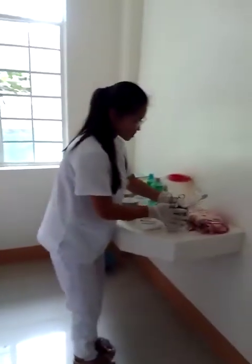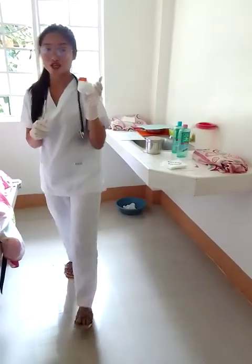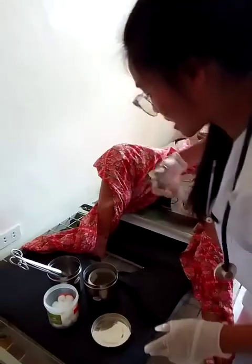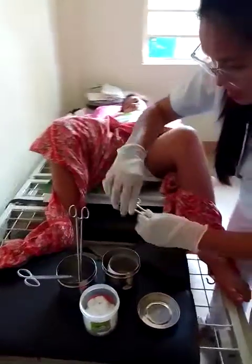So, ato ni siyang ipaduol diri. Betadine balls. So, dapat ipaduol natin ang wind. Cotton balls. Dry ni siya dry. Okay, so, i-open na to. So, ma'am, magbutang sa betadine solution sa inyuhang kuan lang ha, genital area.